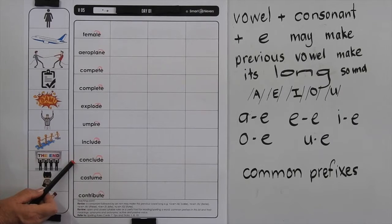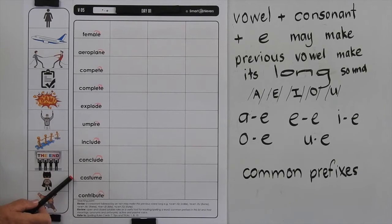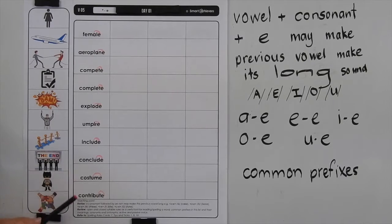Conclude is a verb, and it means to bring or come to an end or to arrive at a reasoned opinion. A costume is a noun, and it's clothes of a particular style or period of time, and it could be of a country as well. As a verb, it means to dress someone in clothes. Contribute is a verb, and it means to give or to help or provide or supply something.